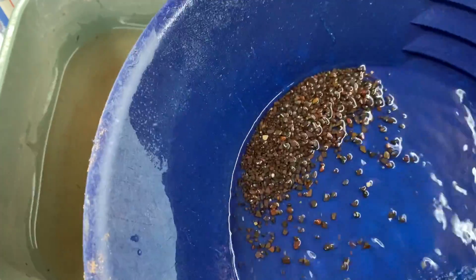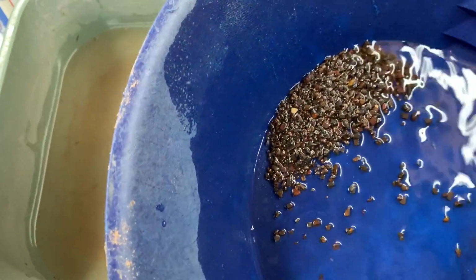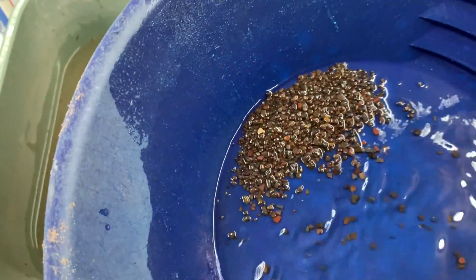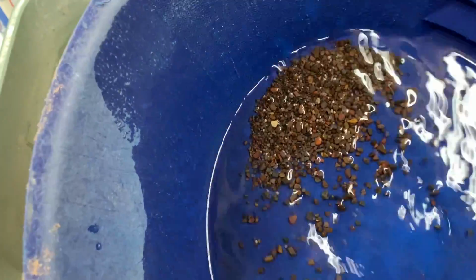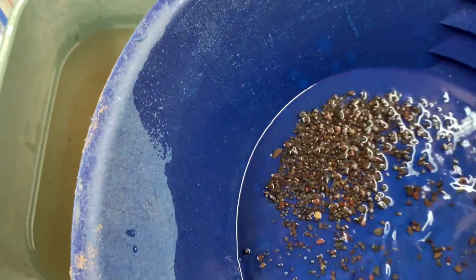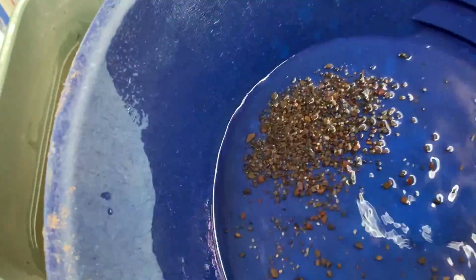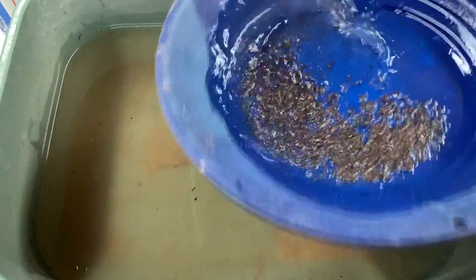Ooh, where are them great big huge garnets I was finding? Those were some really rosy red ones. And I don't see any gold off the get-go here. So now I'm going to focus on the garnets. And I don't think I see any garnets in this one whatsoever. Or gold. Oh well, let's get another one in there.